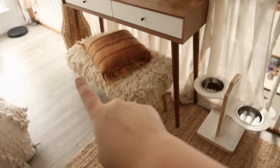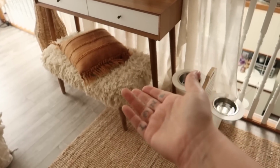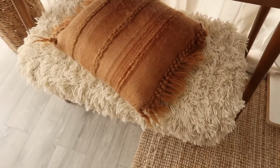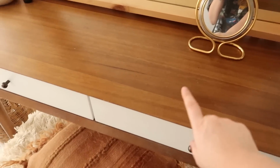I have this little, what would you call this? Like an ottoman sort of thing. That's from Urban Outfitters. This pillow I thrifted from an antique place where I live in my city. And then this guy is from West Elm.